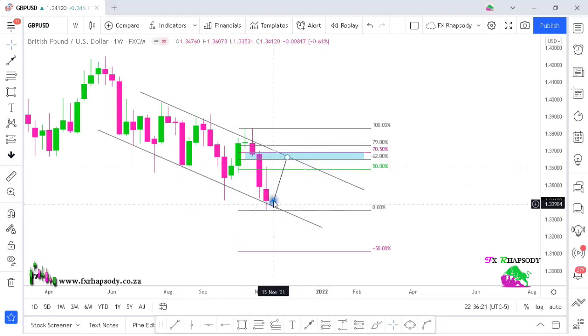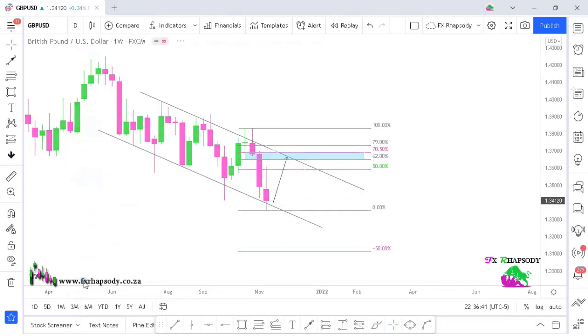This might not happen this week. Like I said, the next weekly candle this week might push through a little bit more, maybe retract again, respecting that area again. That is possible. It might break it. It's also a possibility. So let's just keep an eye on price during this week.